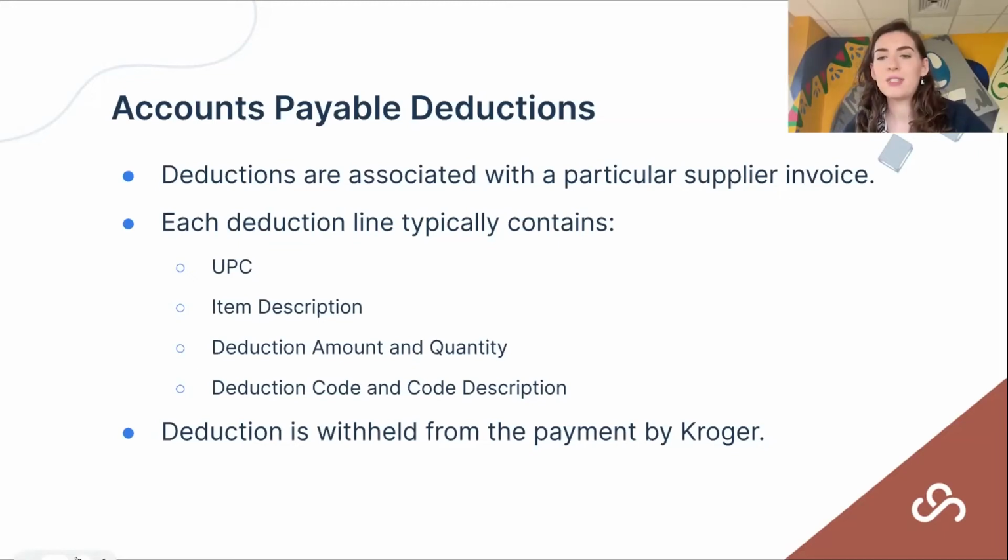Perfect. And kind of segueing into some of the more AR charges and other things in the compliance space for Kroger. Could you share some of the on-time delivery rules and the penalties for not following those at Kroger?